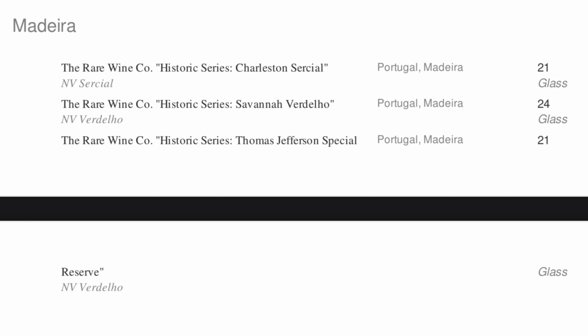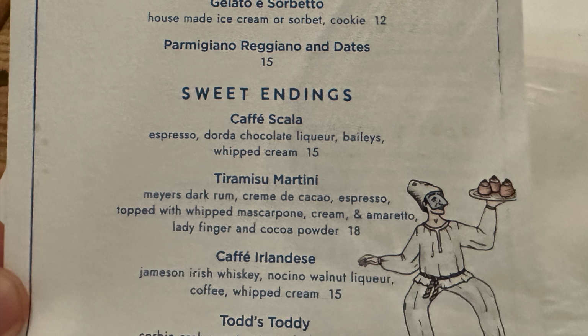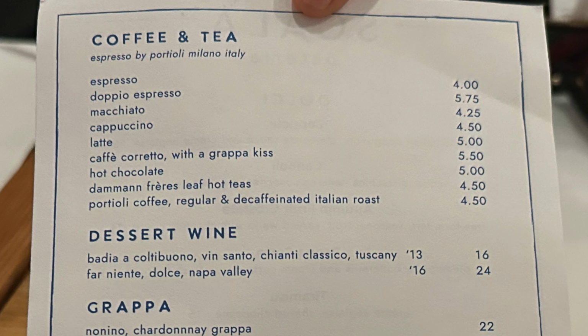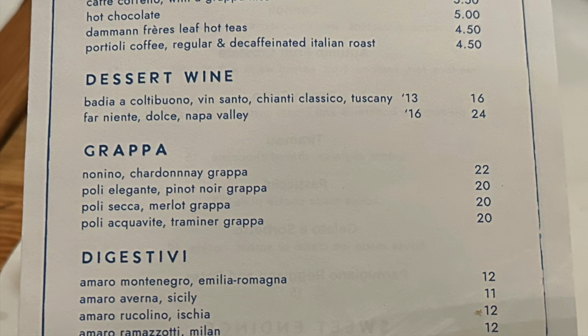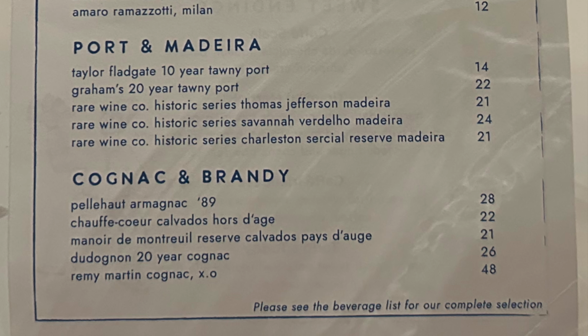They have dessert wines also, and I'm showing you that right now. And that's the dessert menu: zeppole, cannoli, panna cotta, tiramisu. Everything looked really, really good. We picked a couple because unfortunately we were only 4 people, but we certainly made the most of our situation, and you're looking at everything right now.